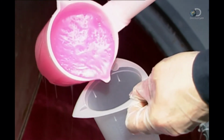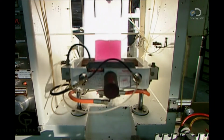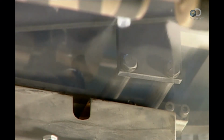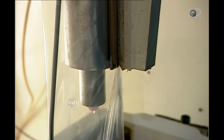After 15 minutes of mixing, the soap is ready, and the lab analyzes a sample, assessing its physical and chemical properties. When the batch gets the okay, it proceeds to the packaging machine. This soap is going into dispenser bags made of plastic film. The machine first inserts a valve. It heat seals the film, forming the bottom of the bag. Then it injects 800 milliliters of soap.